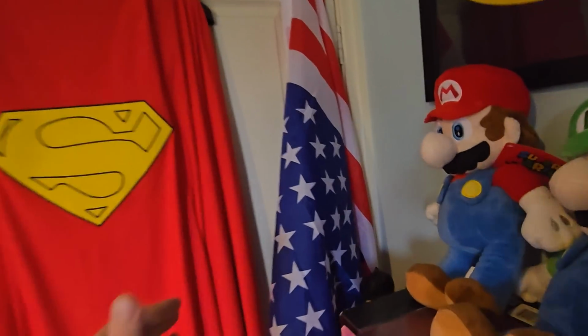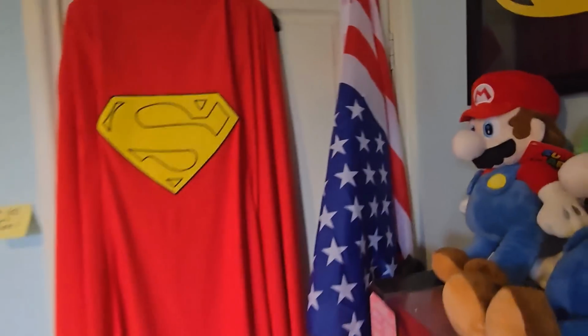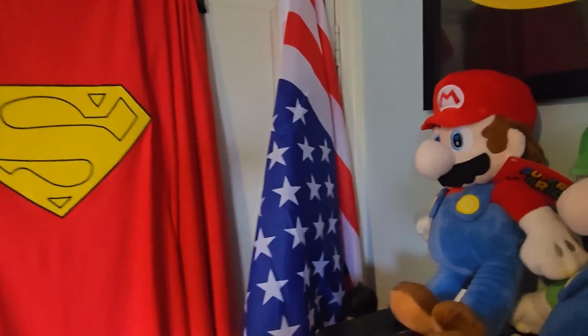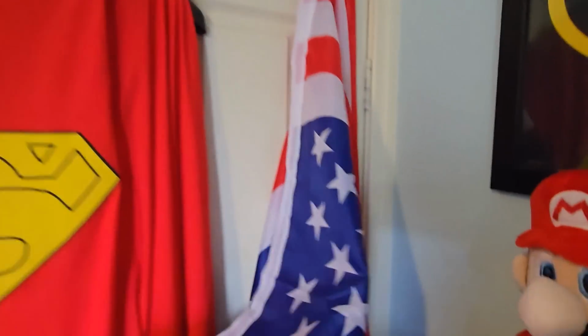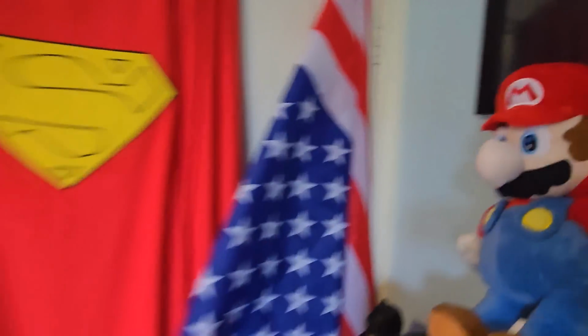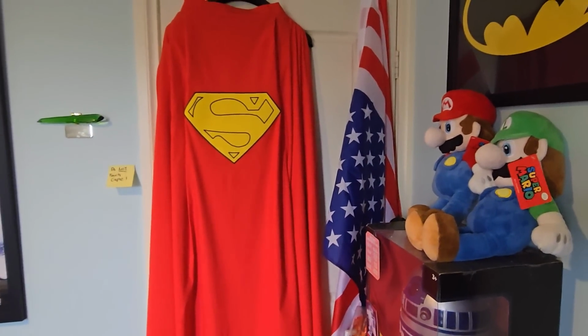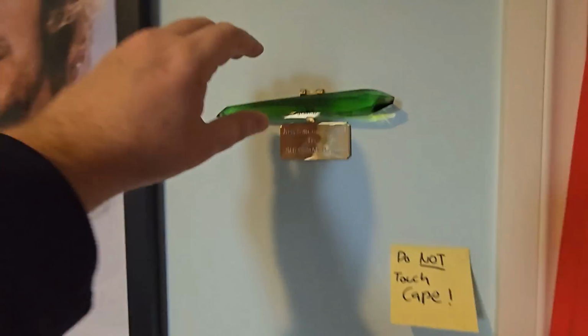And I've got this American flag here. I put a picture of this on one of my social medias and someone said, why have I got the American flag in distress? You know, basically upside down, and it's not. It was hanging up like that, but it's sort of just folded down, and I just thought that looked cool. So it's not in distress, it's not upside down. Love the American flag. Over here we've got a green Kryptonian crystal.